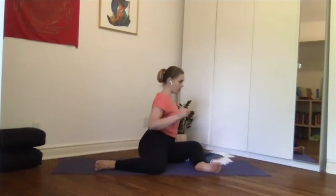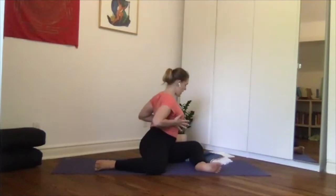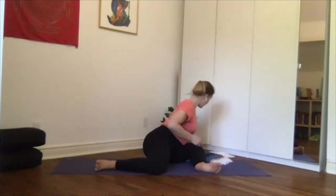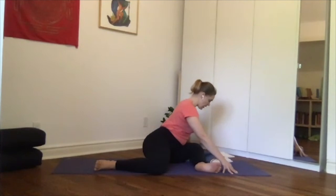Good. And then the next time you roll forward, so you're doing your best to square your torso to your front thigh, we're gonna start to fold forwards over the front thigh. Now you can take your fingertips to the floor for a little bit of support. We're going to stay here for about a minute.